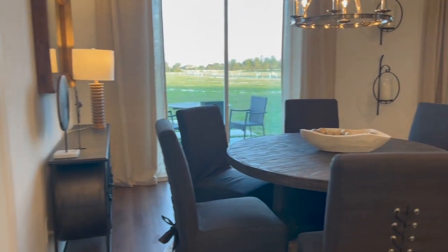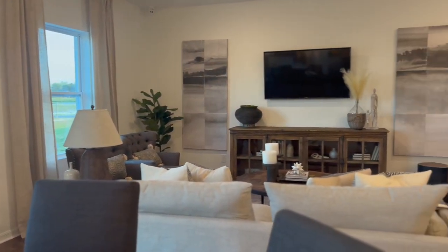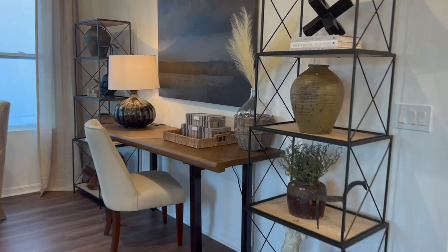So even though this home is what they consider to be a more simple product, you see there is a generous island in the middle, a lot of great living space, especially in this room. There's a really broad, nice den area, and they even have room for a writing desk in the corner. And we'll finish up by checking out the master bedroom in a moment.